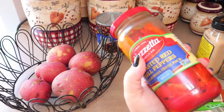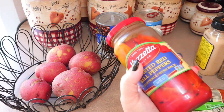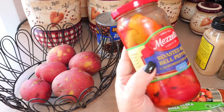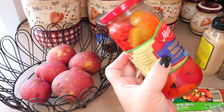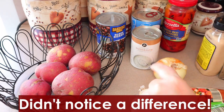I did not have any red bell peppers. I had one for this recipe and ended up using it for something else, completely forgetting that I needed it for this. So I do have these roasted red bell peppers in my fridge, so I'm going to use about half of this jar. Hopefully it will come out okay. I don't see why it wouldn't. We'll see. But if you have a fresh red pepper, I would suggest you use that.